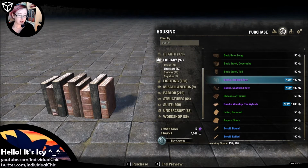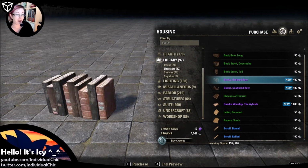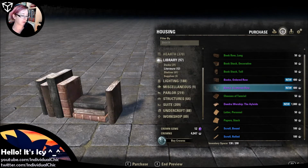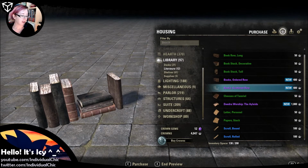Let's keep going and take a look at what else we have in the library. Oh, new books! Oh, cool! Fantastic! Okay, that's really good. Ooh, I like that. Look, that is the only thing I've spent money on in the Crown Store for furnishings: books to fill bookshelves, because you need books to fill bookshelves. That's just a given.